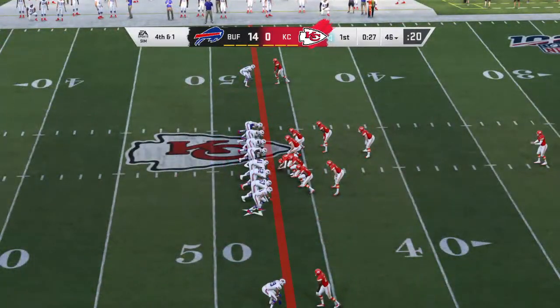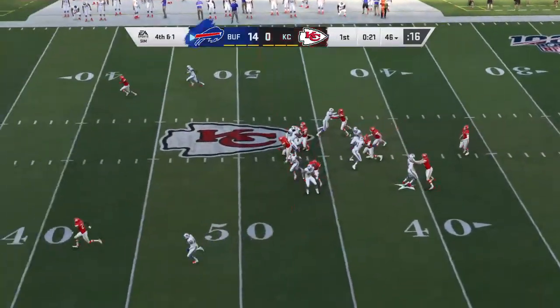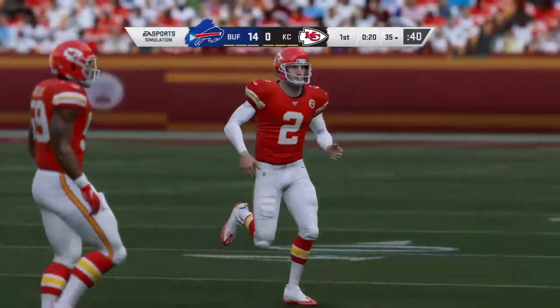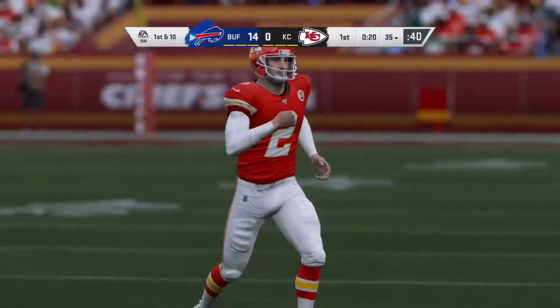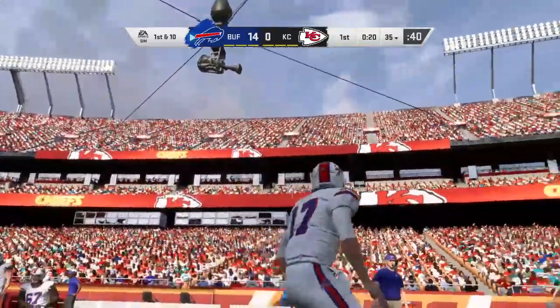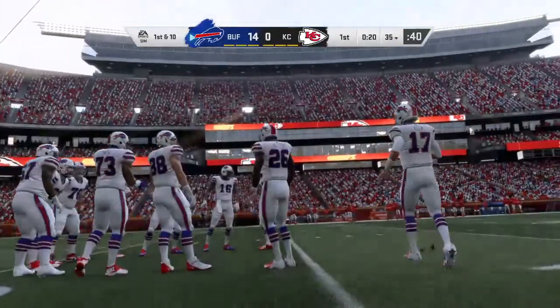Here's Dustin Colquitt now, as he'll kick it away for the second time. And the kick's away as he angles this one for the sideline. So out of bounds on the punt, and the spot will be, the side judge says, right at the 35-yard line here. Here's the Buffalo offense now as they get set to take over.